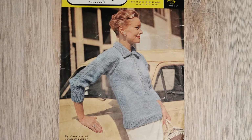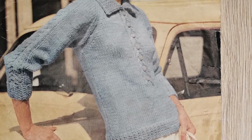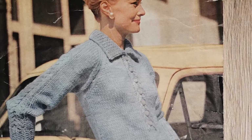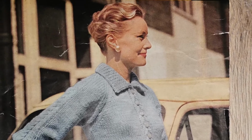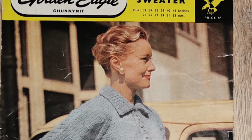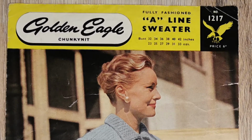Back to the pattern though, and it's a chunky knit, so it'll be a lot faster to make than 3-ply sweaters. It has a lovely twisted rib and a cable down the sleeve, and a sewn on collar, which is also in twisted rib. Do you prefer picking up stitches for the collar or sewing them on later with your projects? I'd love to hear in the comments what you think the best technique is. This was actually a pretty large size range for the 1950s. As you can see, the bust size is from 32 to 42 inches.